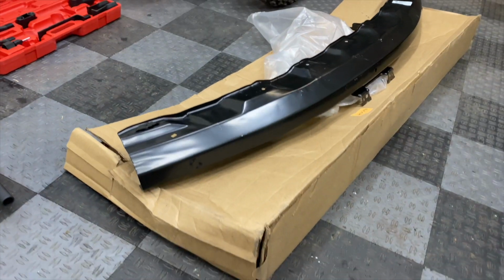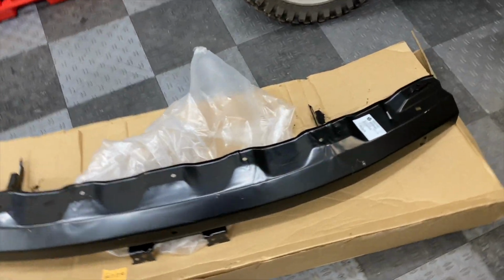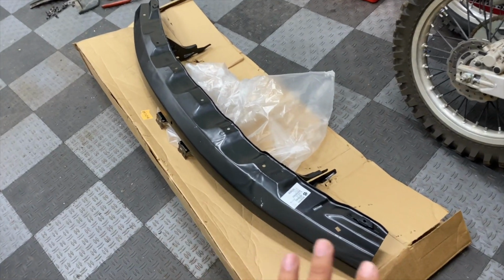The replacement impact bar that I ordered from eBay for $96 3 days ago just came in. So it's time to replace the bent one on the car. Hopefully this gets the front bumper lined up with everything else.